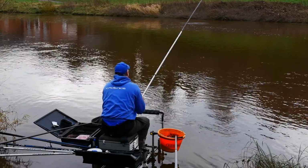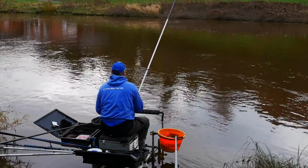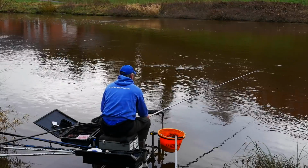But there's still plenty of time to go. I think Steve just had a little bite then. So there's some fish feeding in this area by the looks of things, but it's not going to be easy.